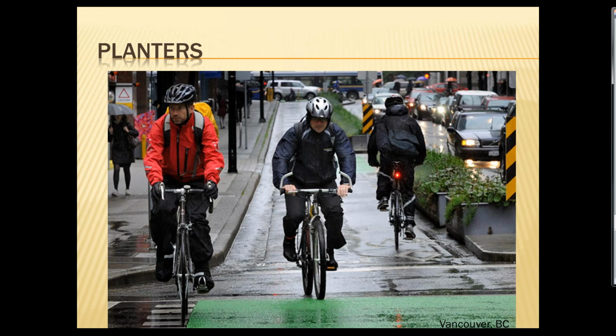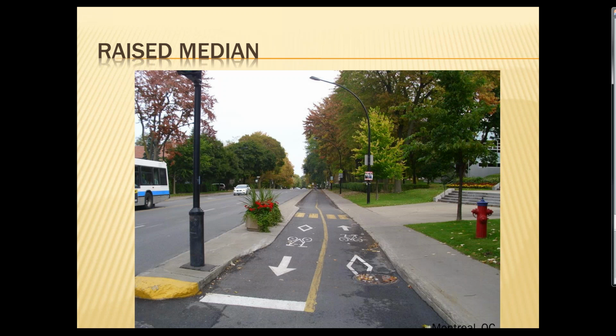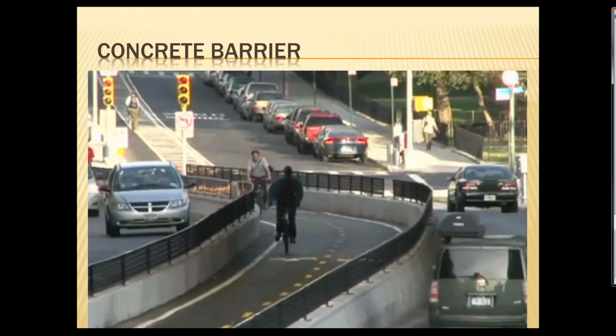We have an example from Vancouver here of planters, and it could be a very aesthetic feature, particularly if you have the time and resources to maintain that landscaping. But there again, depending on how it's designed and where the ends are, be cautious about the risk in terms of impacts. Then we also have raised medians between the bikeway and the travel vehicle lane. And finally, a very definitive separation between the bikeway and the motorist would be a concrete barrier.